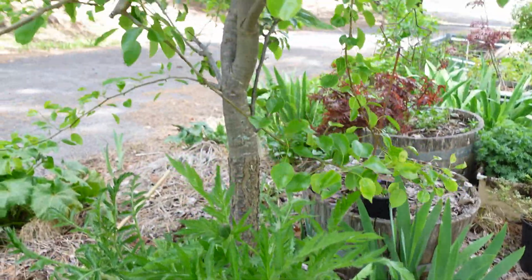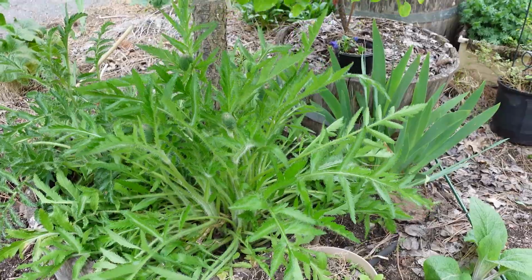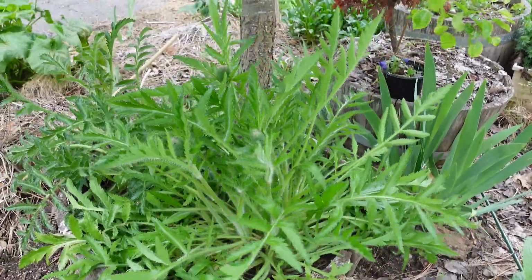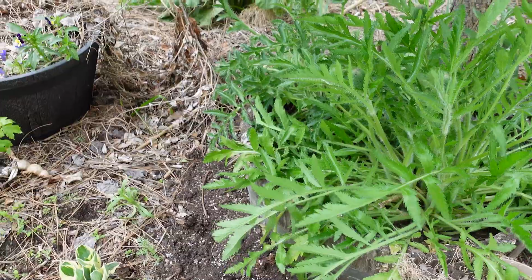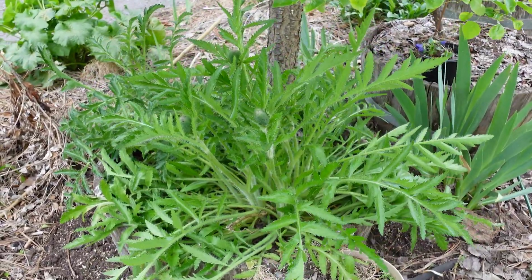I don't know if it's because it's underneath the pear tree. It was a little protected. I just don't know, but it came through it like a champ. This is the one that I had bought at the dollar store. Not the plant, but the seeds, and I winter sowed them in one of my milk jug containers, and I think every one of them germinated, and I had a ton of them.